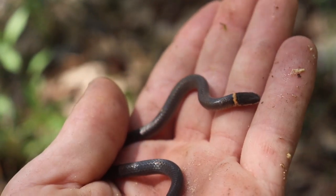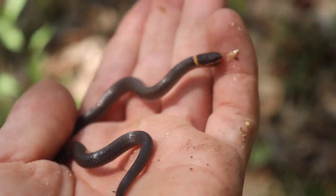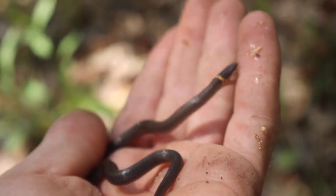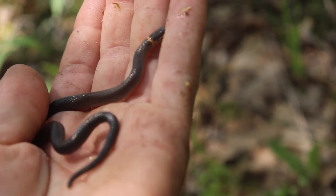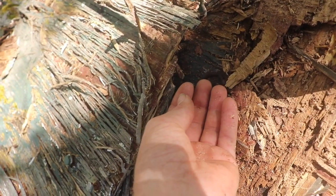Now, I see these guys quite a bit. You know, they're nothing too crazy. They're one of the small... Oh, is he gonna bite me? Ringneck snakes hardly ever bite, but he looks like he's wanting to take a taste of me, huh? I'm gonna go ahead and let this guy go since I see these guys pretty frequently. I'm not gonna spend too much time with him, so I'll just let him go back in between his little boards there. Nice! Got a snake!